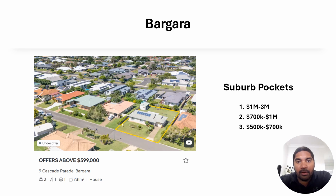And look, if I was buying in this market, I'd be targeting opportunities like this one here: 9 Cascade Parade, Bugara. It's under offer now, but I'd be targeting properties very similar to this one, where you can get them between that mid fives to mid sixes. So between 550 to 650, you can pick up these 3 bedroom, 1 bathroom brick homes on circa 600 square meters of land. Because yeah, I think that's where the good value in the suburb is.